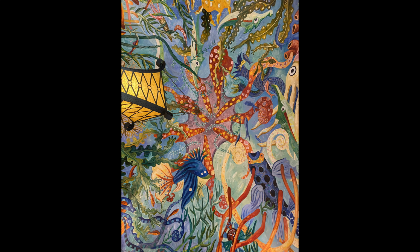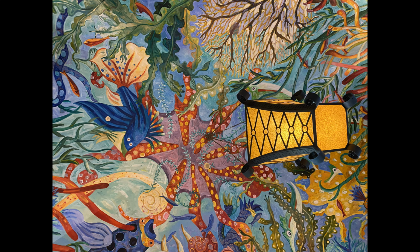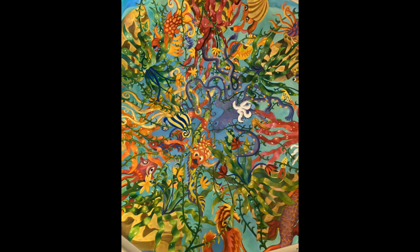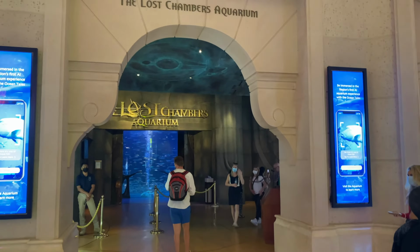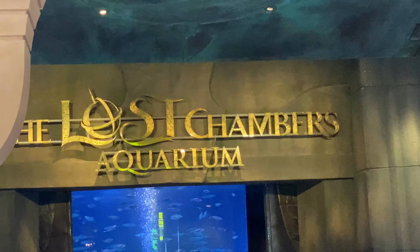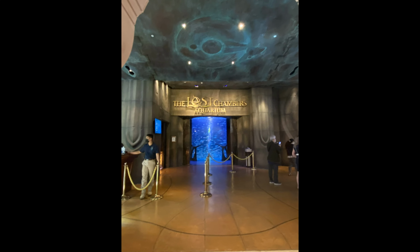The nautical theme starts as soon as you walk in that front door. You walk in and look up, and there are some amazingly beautiful murals of all the marine wildlife. This is just the beginning of the nautical theme you're going to see throughout the Atlantis Hotel and Resort. The Lost Chambers Aquarium is right inside the front door. It's going to cost you approximately $30 American to get inside.